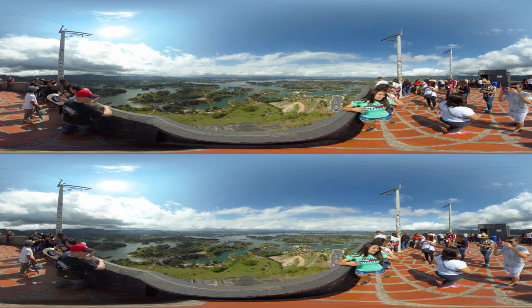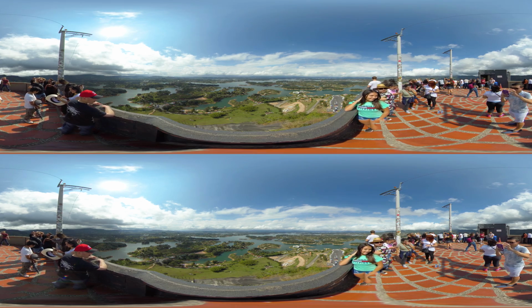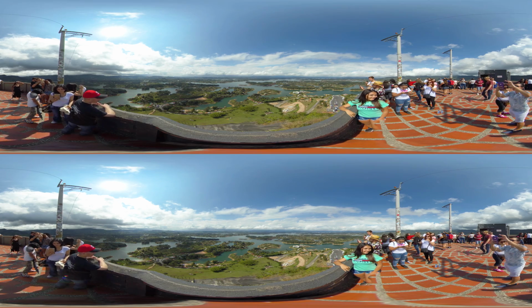Your trip ends with a gorgeous view of the region from the top of Guatape Rock. It was once a place of ownership for the indigenous Tami population. Now, it's a national monument.